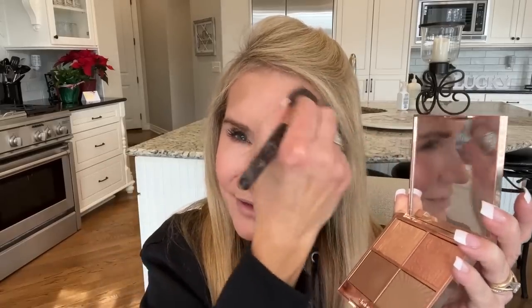Okay, and this is the highlighter brush. Little highlighter there, little highlighter there. I forgot using bronzer on my forehead, so I'll go ahead and use both of those. And that looks a little strident there, but I'm going to go in just a minute. Whoa, that looks weird. Let me get my blender brush.